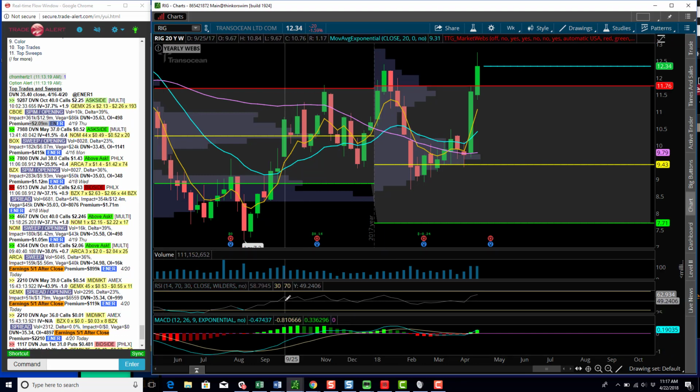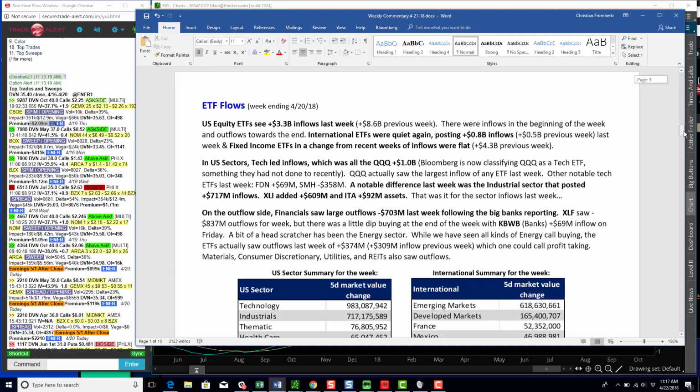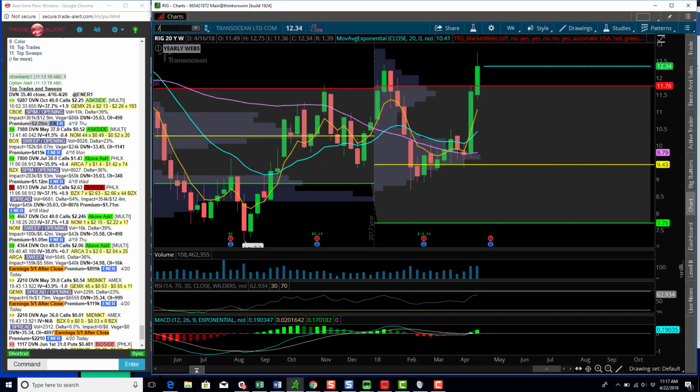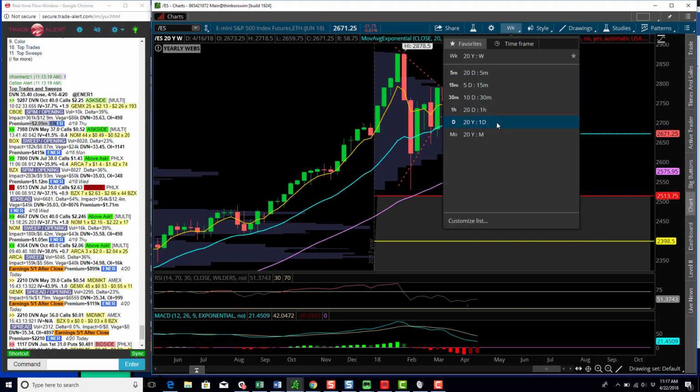All right, a couple other areas to take a look at. I'll just go through the ETF fund flows for one or two minutes here. There's a couple interesting notes from this. The overall number from last week was just $3.3 billion of inflows, so there was a little bit of money put to work. International ETFs continued to be quiet, and going back to what I was looking at with the overall market and the S&P, you see a similar pattern. And this is a weekly chart. Let's go back to the daily chart.